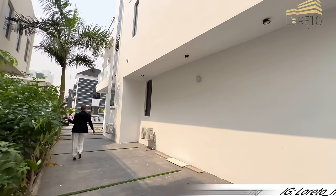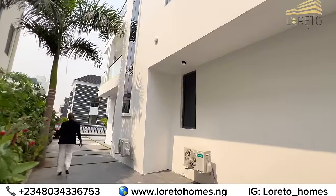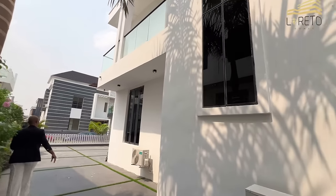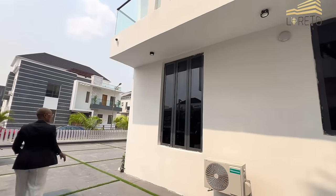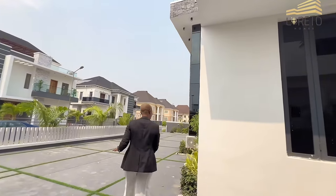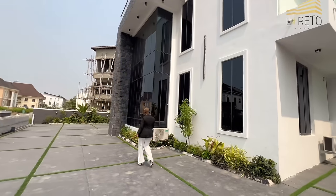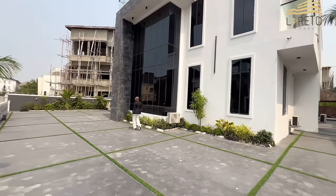Now walk with me. Let's go inside and see the property itself. Trust me, this property is giving luxury from the sitting room up to the bedrooms. They are so amazing. And one thing I love about this house is the space. Yes, the guest room, the proper rooms, they're all spacious. Let's go see it together. Don't say I'm hyping the place too much. I'm not. Come, come. Let's see it.